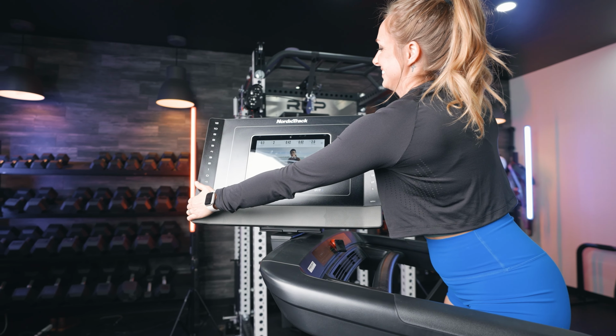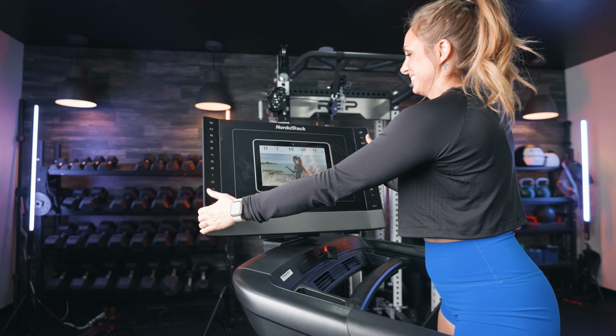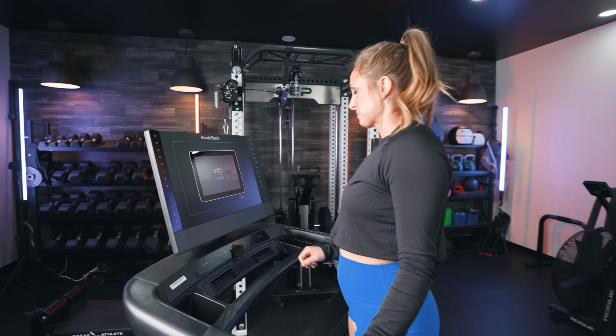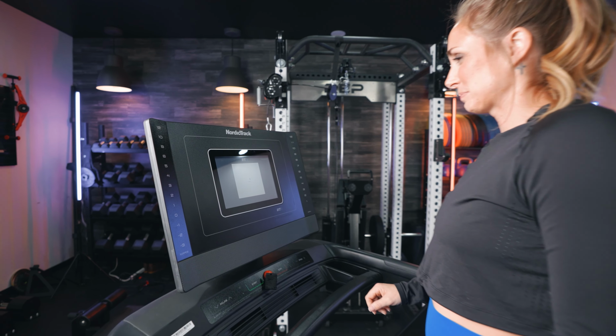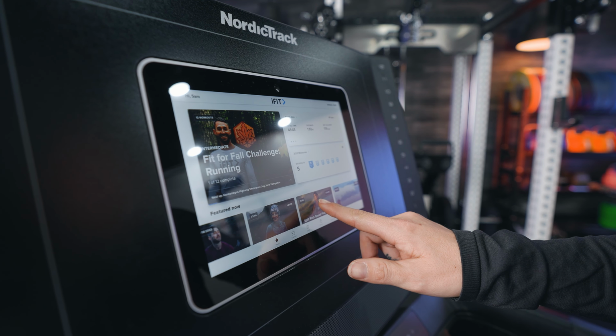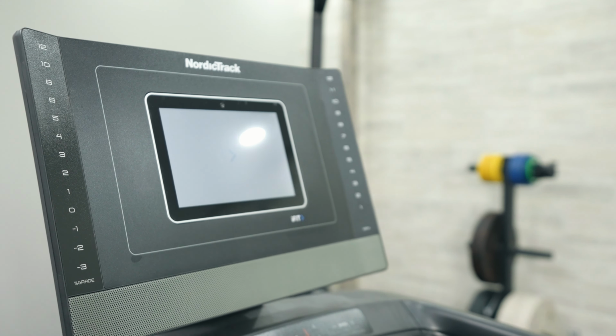With the 1250, it does come with a 10-inch rotating touchscreen. Now, the 10-inch is actually what we used to see on the 1750. They've updated that to 14 inches now, but the 1250 does have that 10-inch touchscreen that, again, rotates that full 360 degrees. So if you want to use the iFit programming on the treadmill or off the treadmill, you are easily able to do that.